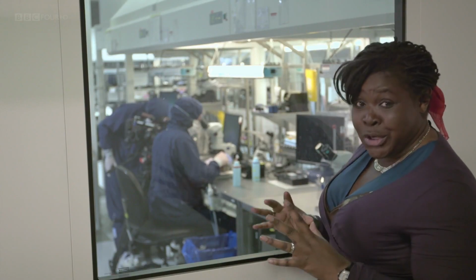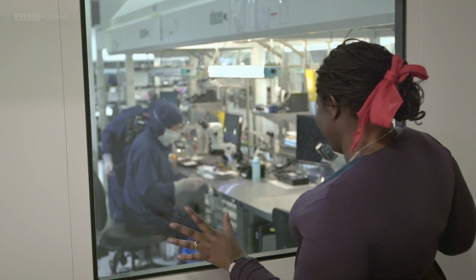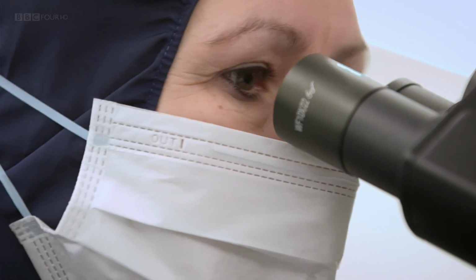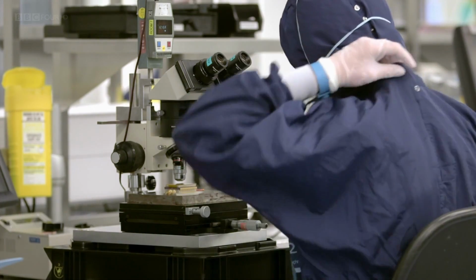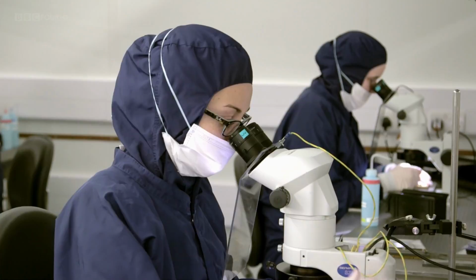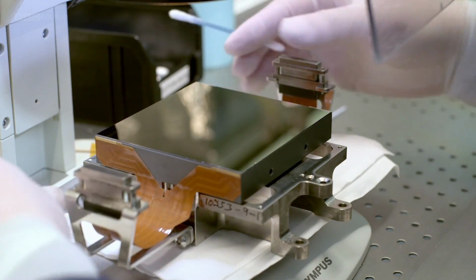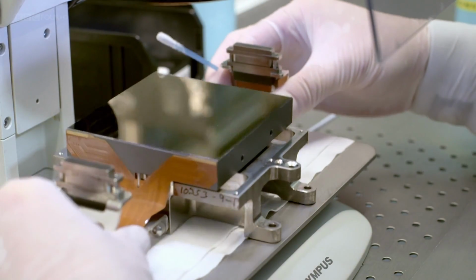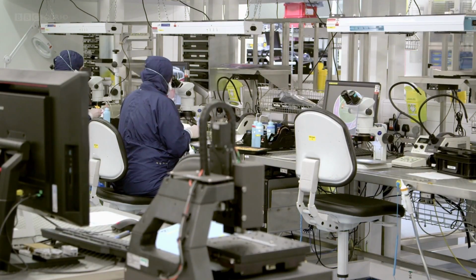Now, contamination is such an issue that I'm not allowed in, but we've cleaned up our cameraman, Nick, and he's showing us the close-up detail. The battle with dust is extreme. In this clean room, there are 35,000 times fewer dust particles than in normal air. They've got over 300 people making sensors for all sorts of space missions. As well as Gaia, this company has built sensors for the Rosetta Comet landing mission, Planet Hunter Kepler, and the Mars Curiosity rover. What they're actually doing in there is cleaning the detectors before they're sent off for testing.